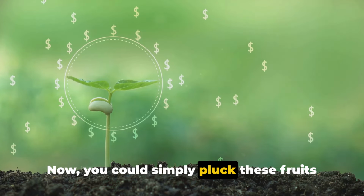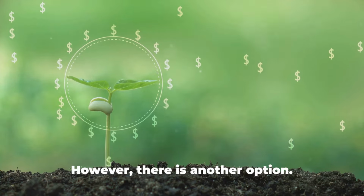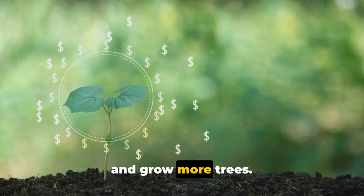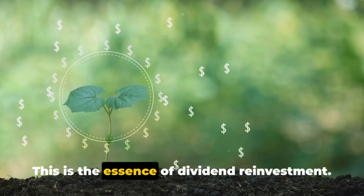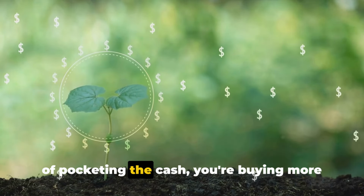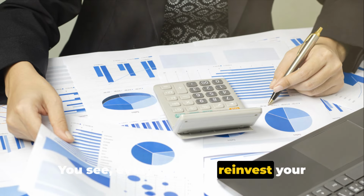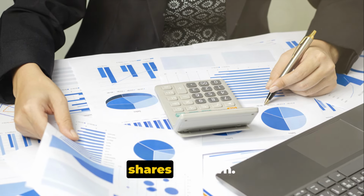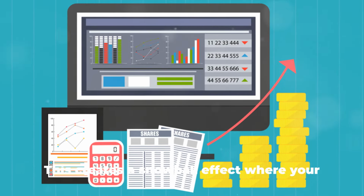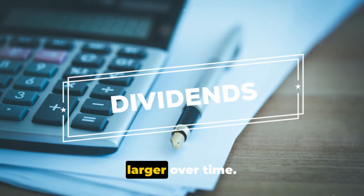Now you could simply pluck these fruits and enjoy them, which would be akin to taking your dividends as cash. However, there is another option. You could take these fruits, plant them, and grow more trees. This is the essence of dividend reinvestment. You're taking your dividends, and instead of pocketing the cash, you're buying more shares in the company. You see, every time you reinvest your dividends, you increase the number of shares you own. And as you own more shares, you receive more dividends. This creates a snowball effect where your dividends and portfolio grow larger and larger over time.